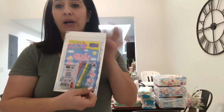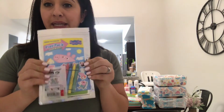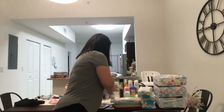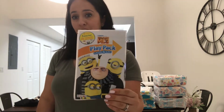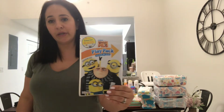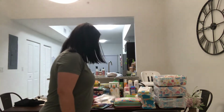And I think it's very helpful. Kaidi is in a stage where she loves to color, so these little kits are very helpful. They have stickers and crayons, and I know that she's going to really enjoy it because that's what she uses here at home all the time. I also bought her the same one, the pack and play grab and go, but this one is the Despicable Me. So I bought her two packs. When we go to Santo Domingo, Dominican Republic, and when we come back home, I need to make sure that I have enough of these to keep her entertained.